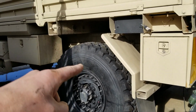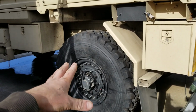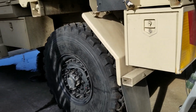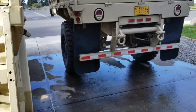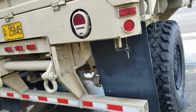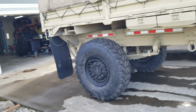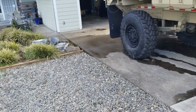I will reinstall the CTIS covers after the wheels dry off, and I paint them again. I'm going to paint them and then paint the CTIS covers one more time and put those back on. The trailer looks absolutely fantastic. Like, look at all this clearance. This is awesome. I'm really, really, really happy that I made this decision to get these, and I jumped on them.